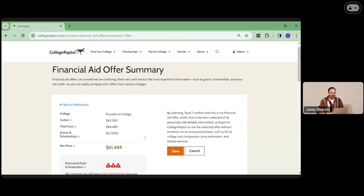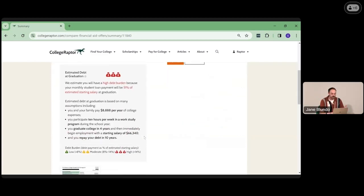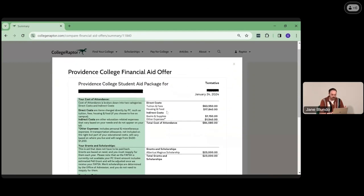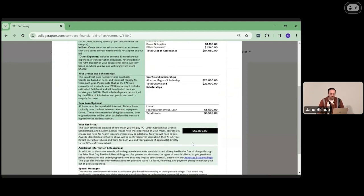And I actually want to highlight some of the inconsistencies that we might see between different offer letters from different schools, is that you might notice that this College Raptor net price of $61,489 is not exactly what it's showing on the financial aid offer. So let's look at why that might be. If I pull up the aid letter here, I can see all the costs, and I'll scroll down to the net price, which it's showing for this student of $52,890. So that's quite a significant difference between the two. There's actually a couple of reasons as to why that is.